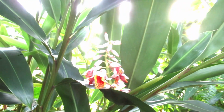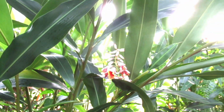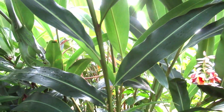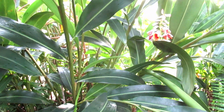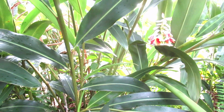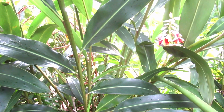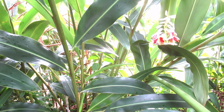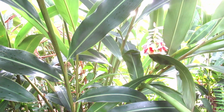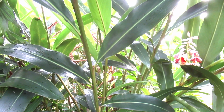Since they do grow on rhizomes, they are very, very easy to propagate via the rhizomes. They are a monocot. They really don't lend themselves well to leaf cuttings. But if you want to try it, by all means try it. The spiral gingers, which are in the same big order, will propagate from leaf cuttings. But spiral ginger is another whole ball of wax. We'll talk about spiral ginger sometime also.